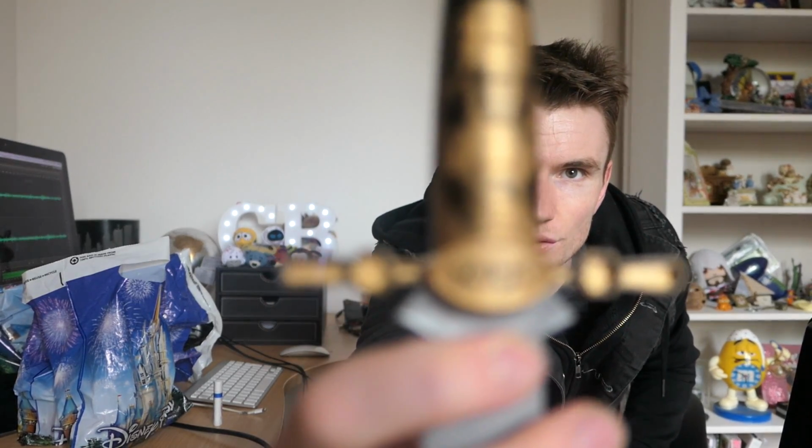I also got, now I didn't actually buy this, but I want to show this off anyway. We went to Cinderella's Royal Table, which is in Cinderella's Castle in the centre of Magic Kingdom, for Sophie, my girlfriend's sister's birthday. And by going in there, if you're a guy, you automatically get a sword, which says CRT at the top there. So Cinderella's Royal Table. Try and get it in focus. Don't focus on me, focus on the sword.